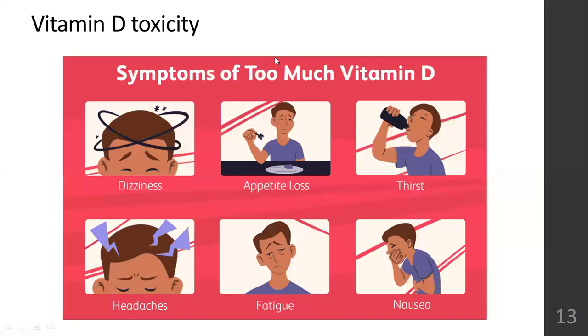Vitamin D toxicity is very rare. It never happens just in one day. Vitamin D toxicity, or hypervitaminosis D, happens by consuming a diet that has too much vitamin D, or consuming food that is too much fortified with vitamin D, which can lead to toxicity.